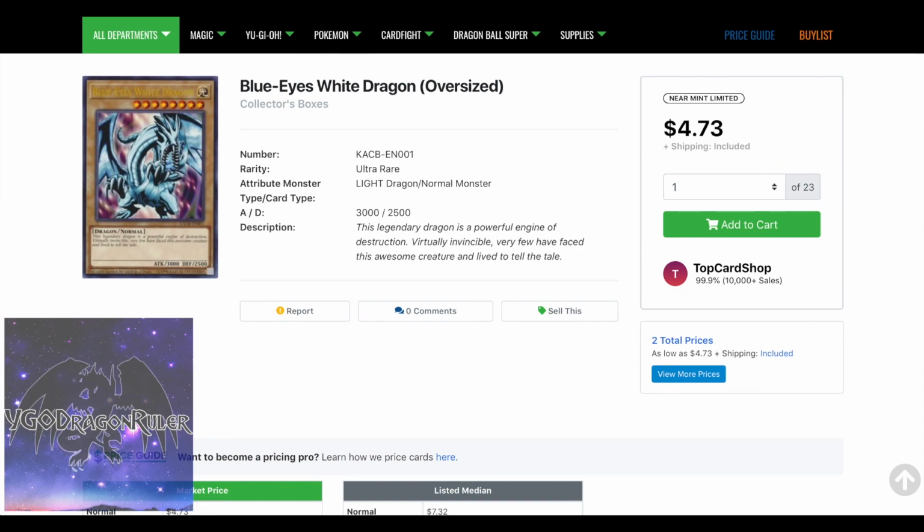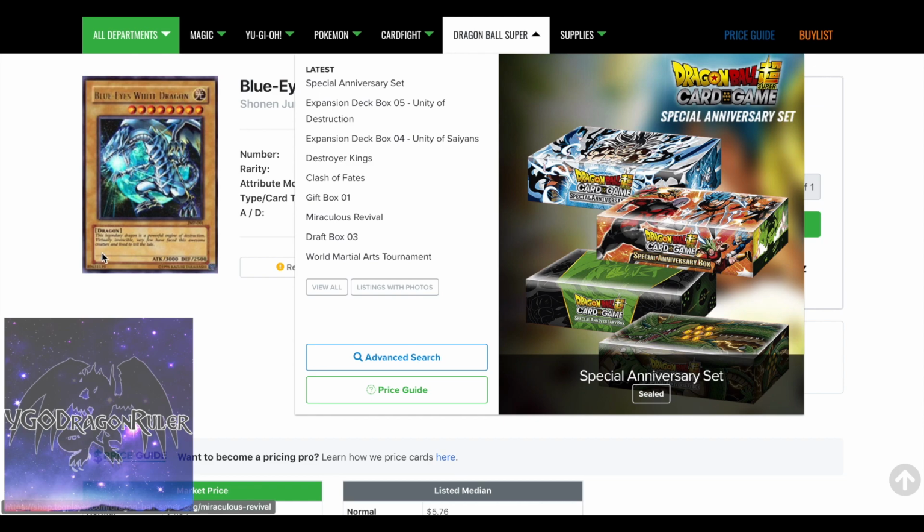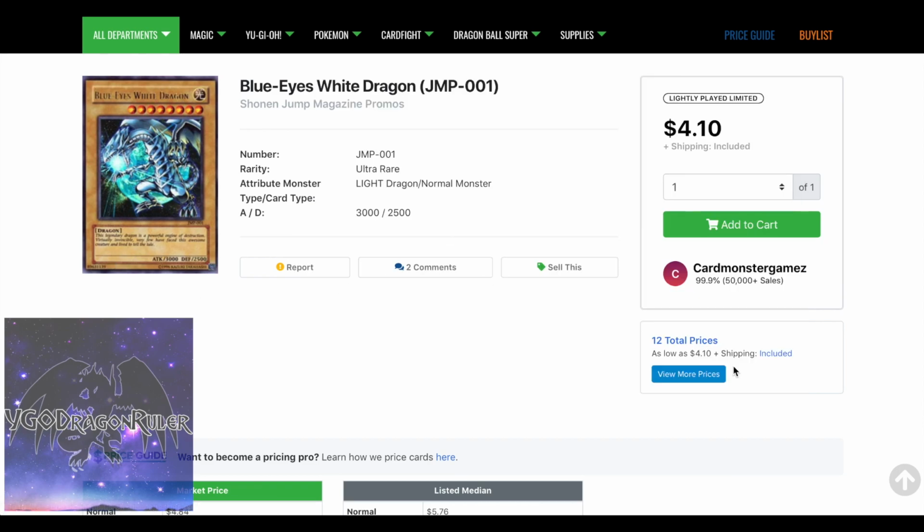I wouldn't. I have 2 because I bought 2 of the collector's boxes, but I don't do anything with them. They're not holo. I don't know why it says ultra rare. There's no shine to these cards. It's just an oversized Blue Eyes White Dragon. But yeah, the OG Jump Blue Eyes White Dragon.